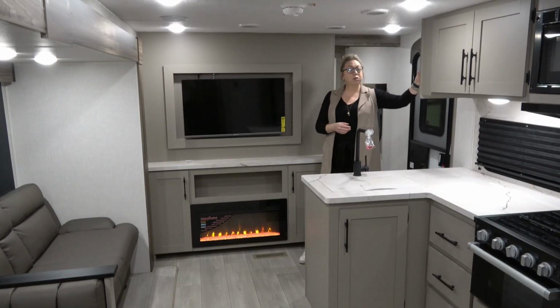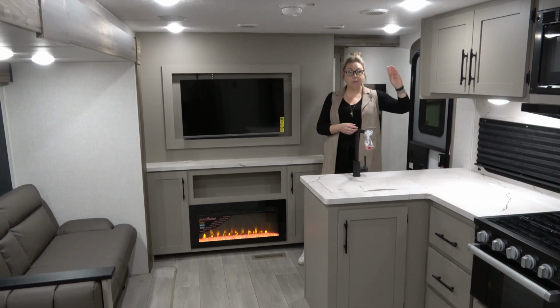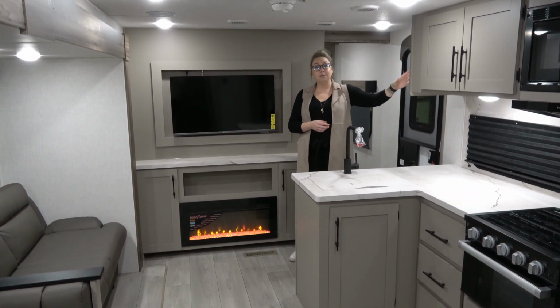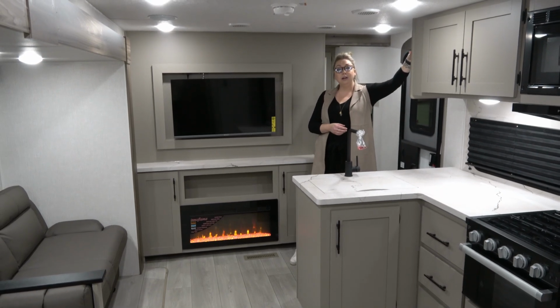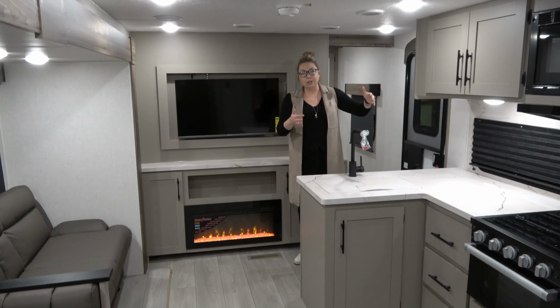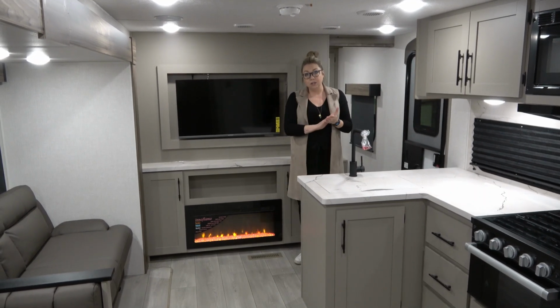This is typical, but your control panel is right up here. It is just the manual panel. So you do have two buttons for your slide, a button for your awning, and all your lights and everything up here. The radio is also located up here, which will have Bluetooth access. There are outside speakers as well, which I didn't mention out there, but there are, as well as interior speakers.